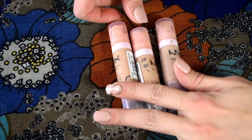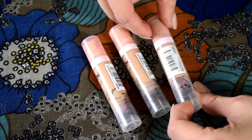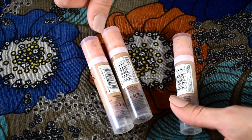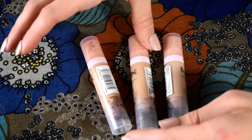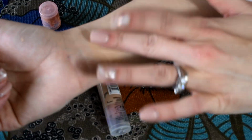The other shades, however, I have had for a long time, and I just don't think I need all of these. Like, here's another light. I don't need that because I have a new one, and I have two others. This one is in beige. Let's see. It's a bit warmer and a little deep.